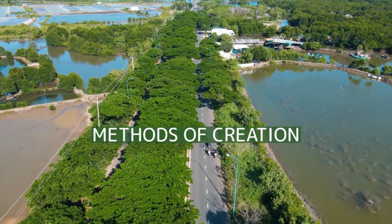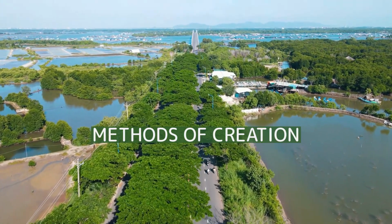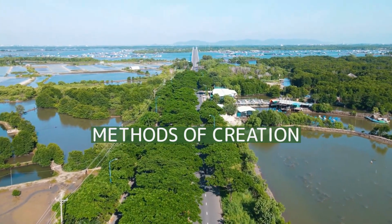As we enter this new chapter, let's navigate the complexities of methods of creation and unravel its multifaceted nature.